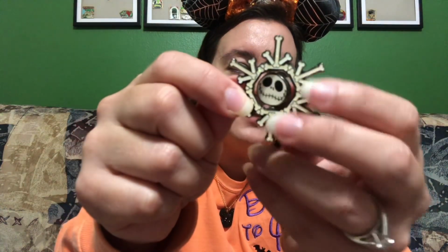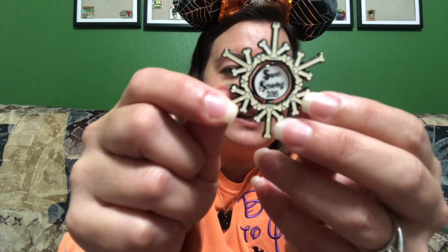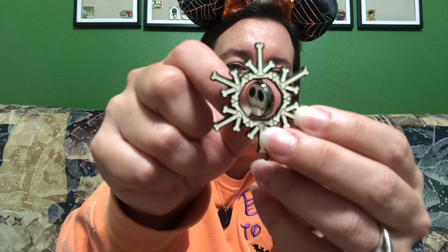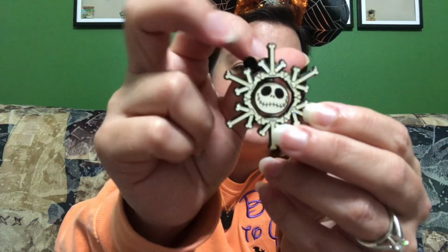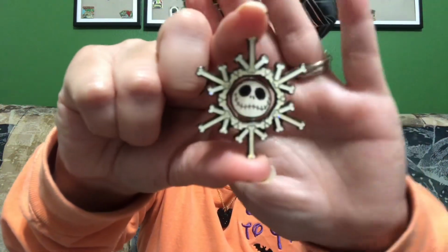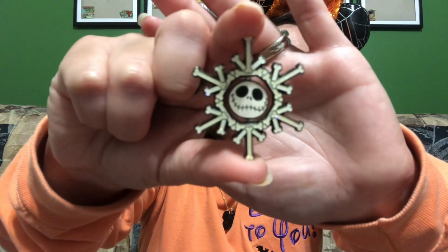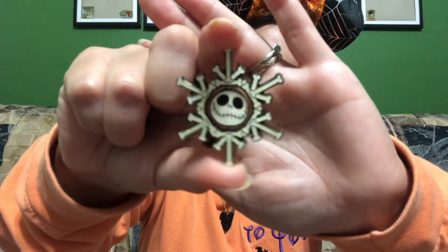To show it off a little bit more, this one is a spinner pin. So it spins, and you have Jack Skellington's face on the front, and when you spin it, it says Seasons Screamings. It was from 2015, so it's a little bit older. I always keep it on this side because I didn't go to the parks in 2015, so that date is not important to me. But I thought this is an amazing pin, especially to fit the prompt Bone Daddy, a skeleton pin.